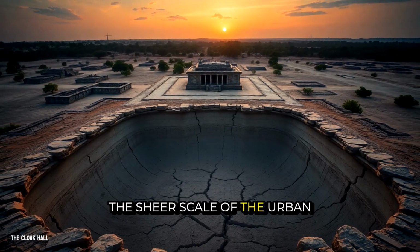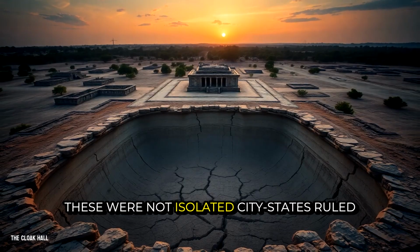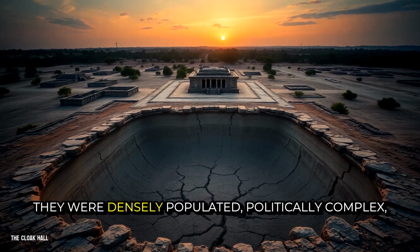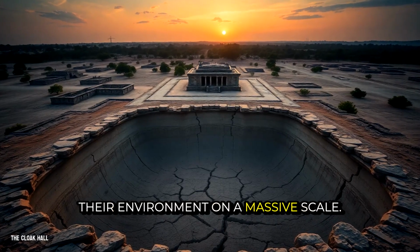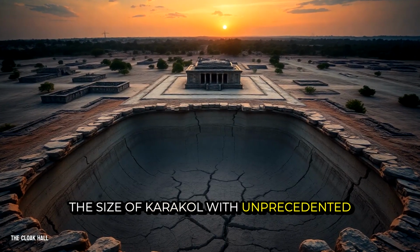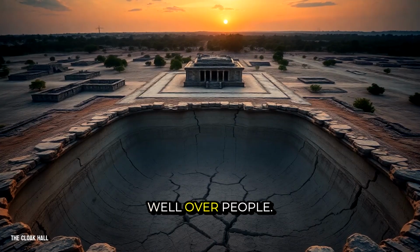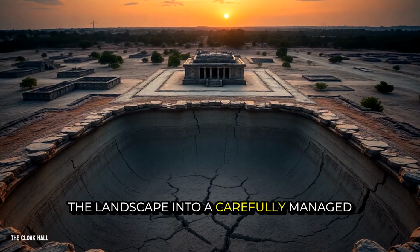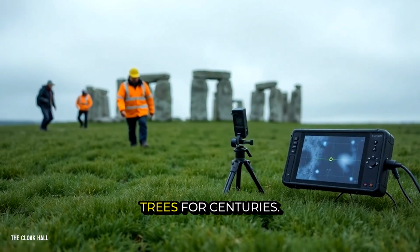The sheer scale of the urban sprawl forced a complete rethinking of Maya civilization. These were not isolated city-states ruled by priest-kings in quiet jungle retreats. They were densely populated, politically complex, and highly organized societies that reshaped their environment on a massive scale. Remote sensing allowed researchers to quantify the size of Caracol with unprecedented precision. The data suggested that at its peak, the city may have housed well over 100,000 people. That meant Maya engineers had transformed the landscape into a carefully managed system of hillside farms, reservoirs, and road networks, all hidden beneath the trees for centuries.